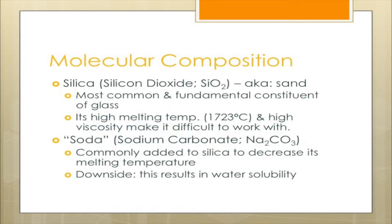At a simple level, the most common fundamental constituent of glass is silica, silicon dioxide, or SiO2, which is sand in a pure form. Silica has a very high melting temperature of 1,723 degrees Celsius, or 3,133 degrees Fahrenheit, and a very high viscosity, which results in the material being difficult to work with. The most common way to decrease the glass transition temperature of silica is to add sodium carbonate, Na2CO3, aka soda. However, with the addition of soda, glass becomes water-soluble, which is typically an unwanted trait.